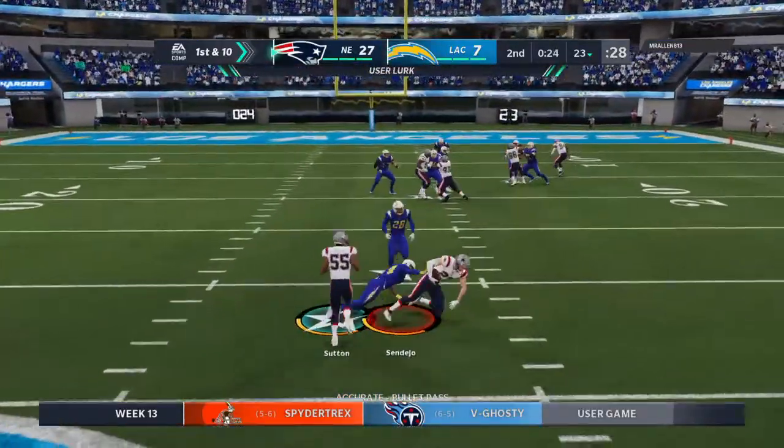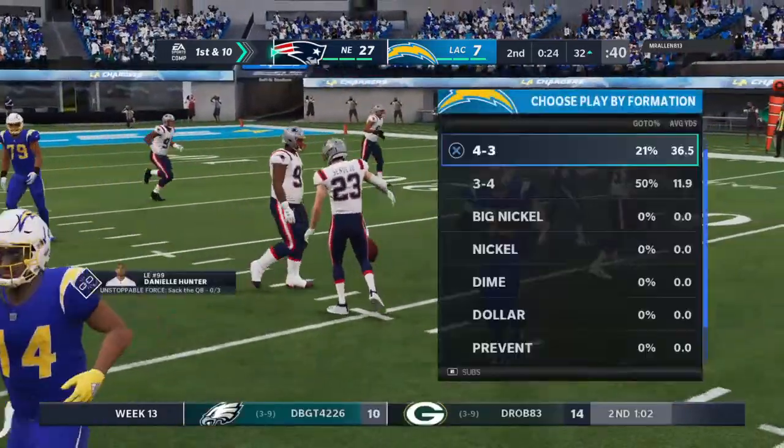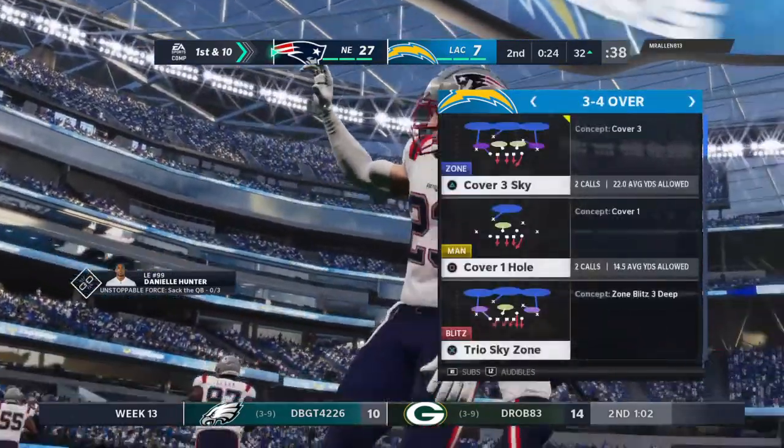Stafford for the 3rd time is intercepted. Picked up by Anderson Aho. And they are going to set up shop at the 32-yard line.